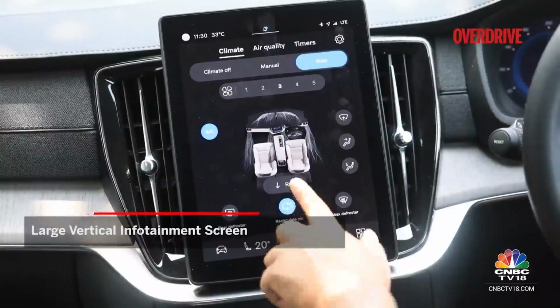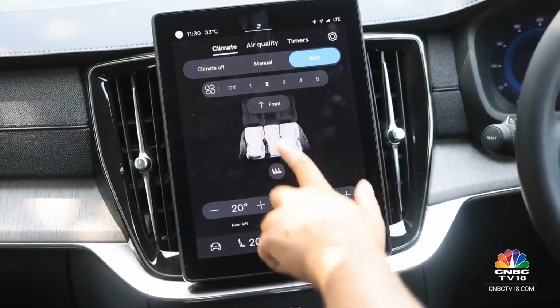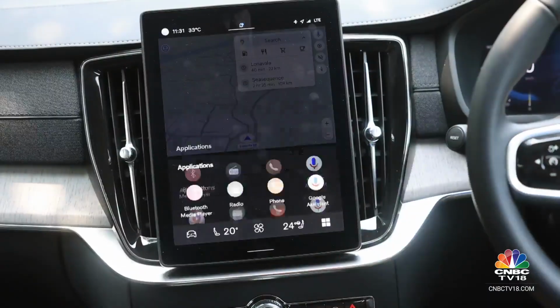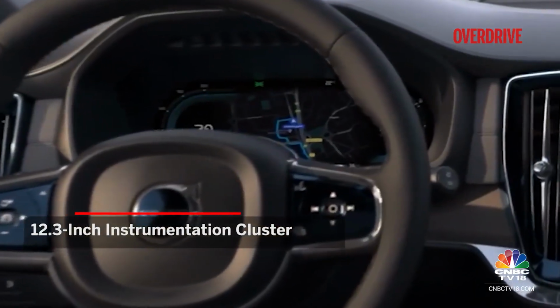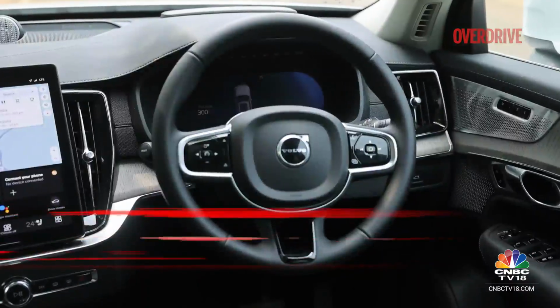This unit has better resolution, sharper displays and more logical menus. You still control most climate and car functions through this, but the experience is a bit smoother now. While Apple CarPlay is available, we wish you could have had some better kind of Android Auto integration. The 12.3-inch driver display continues as before. It seems a bit sharper now, but otherwise, it continues with its minimalistic theme.